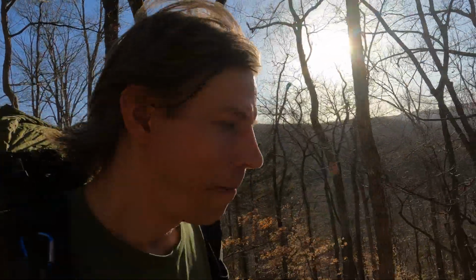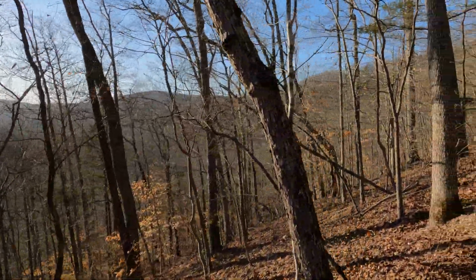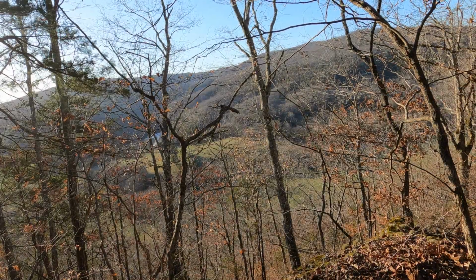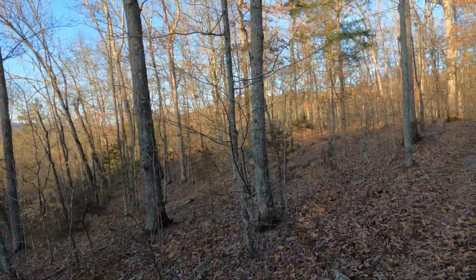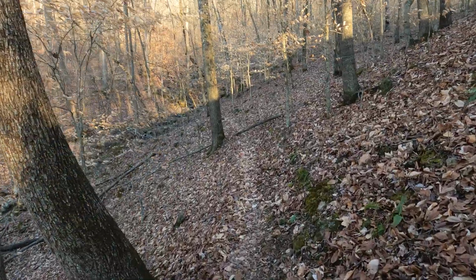Just came around the side of the mountain here, and the wind has really picked up. My goodness. A little bit of a view. Alrighty, folks. I totally spaced it, but nice little campsite here.